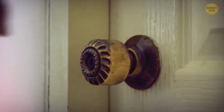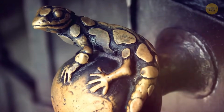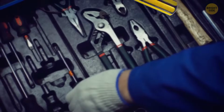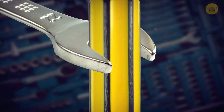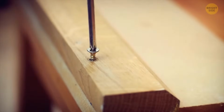In high-traffic areas, that's all the more useful, but since brass is much costlier than other metals like nickel and steel, you barely see these types of doorknobs anymore nowadays. Speaking of lovely multi-purpose items, most screwdrivers have a tiny little secret of their own. They can sometimes be slid through a wrench so that they can be used to create more torque when twisting, not to mention the uses when it comes to bolts in hard-to-reach places.